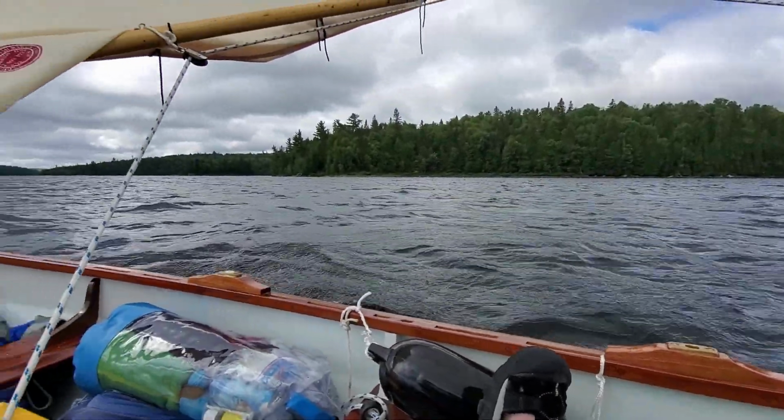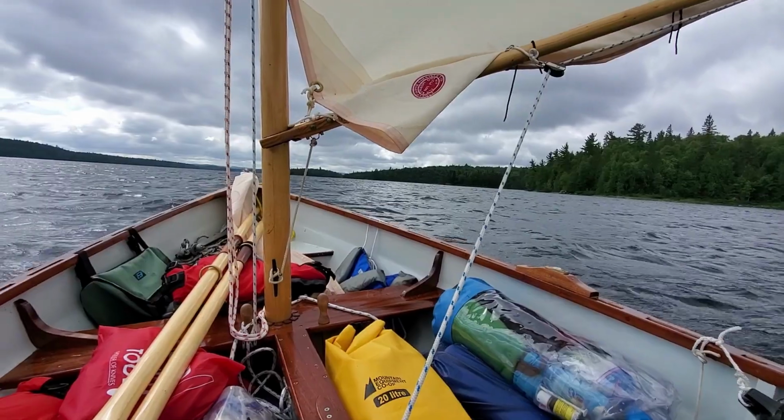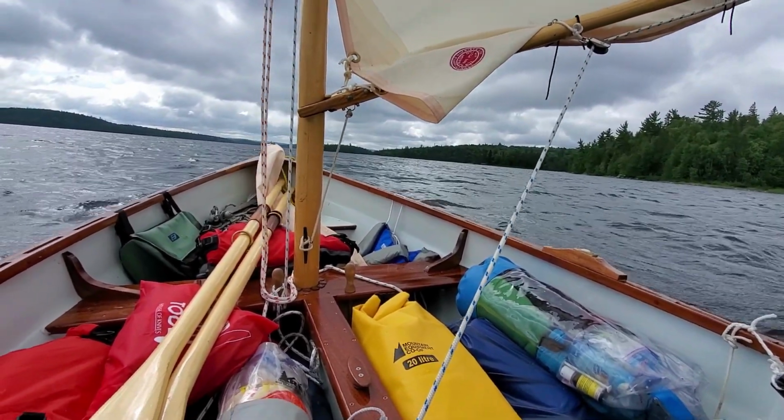Mark had to let go of the tow line because it's just too difficult. I'm having a hard time keeping the boat on a straight course, and the kayak just yaws too much.